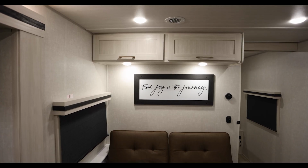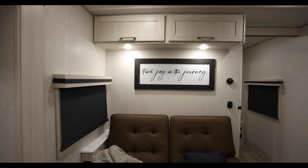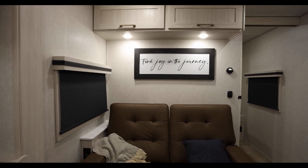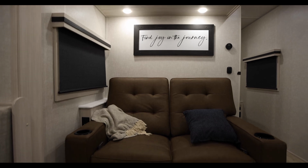You've got a really nice sofa set up here directly across from your entertainment center. This is going to be a standard trifold sofa, but you can see we've got it upgraded here to a theater seat. You've got cup holders in the arms, but just a really nice setup there.